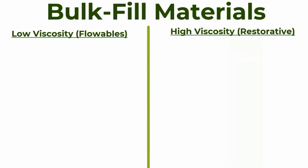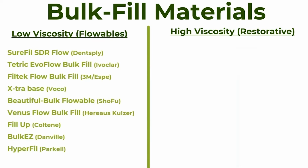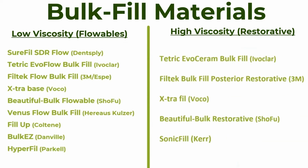So today, instead of incremental, really everybody's gone to some kind of bulk fill, whether it's a flowable or a restorative. And here's just a kind of partial list. This is by no means inclusive. If what you're using is not on here, don't say, oh, well, he didn't know about this one. Yeah, I pretty much know about all of them. But this is just a quick sampling of flowables and a quick sampling of restorative composites that are out there and available, and most people are using some of these or combinations.